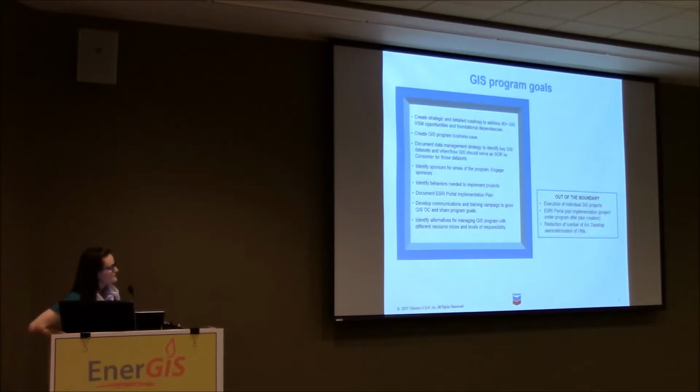Identify behaviors. So at this point, probably similar to other companies, we're pretty low on resources in the GIS team, and so we couldn't do it all. Like, I can't make everybody's map, you know, and to this point, the general idea of what GIS was, was somebody making your map. So this was a good point to take an opportunity to address kind of that bias that you saw within the business. And we came up with some key behaviors that we've rolled out within the business. And out of the boundary, you can see the reduction of the number of desktop licenses and users of ArcGIS.